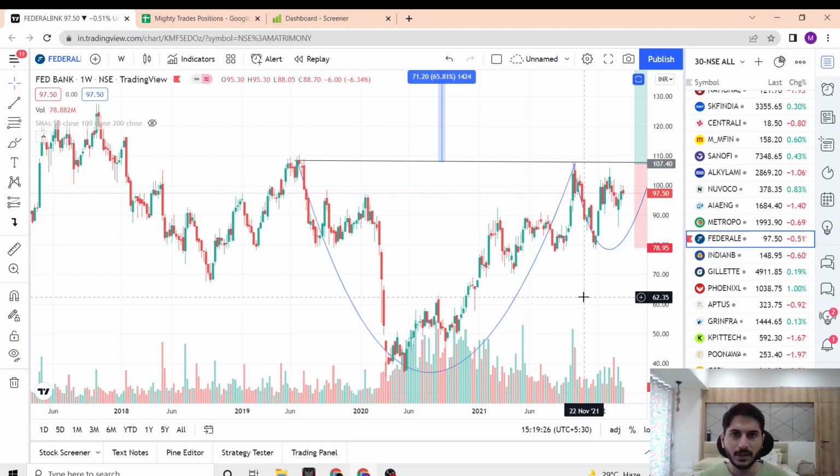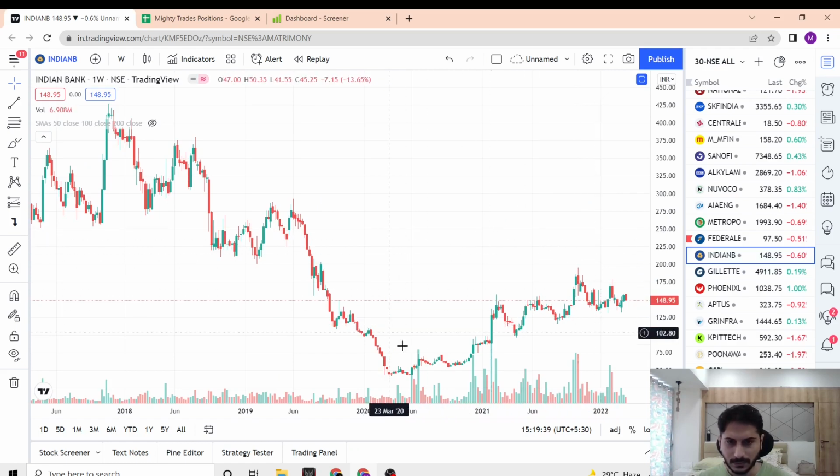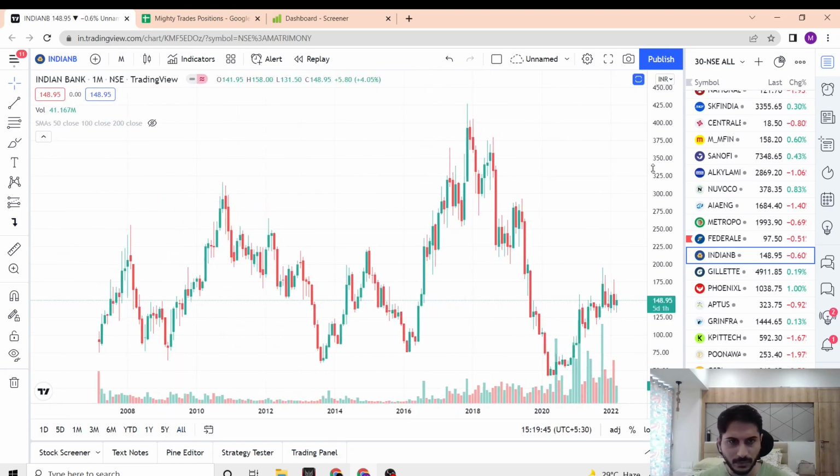So last week we concluded our episode with Federal Bank. So let's not waste any more time and move over straight to Indian Bank, which is the next chart on our list. Okay, so let's see how this chart looks. So let's quickly switch over to the monthly candle and see how the long-term view looks.